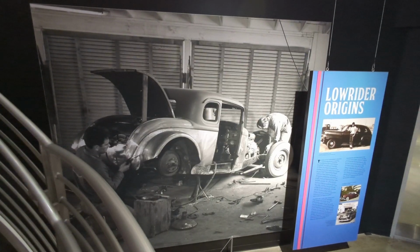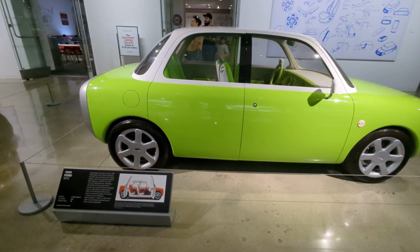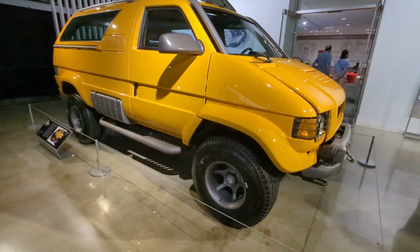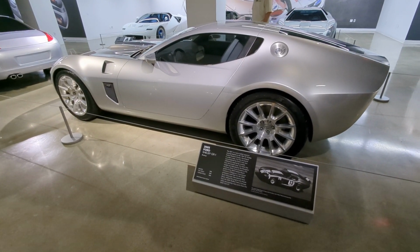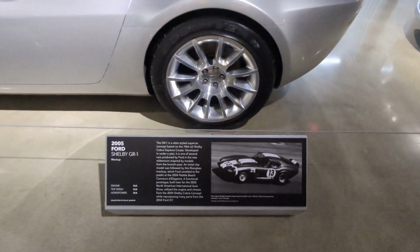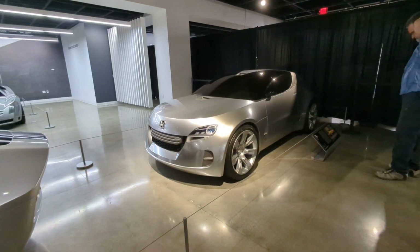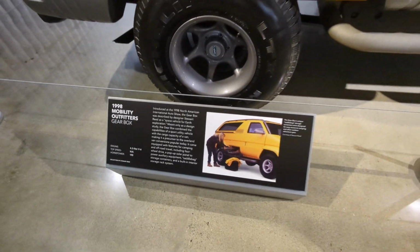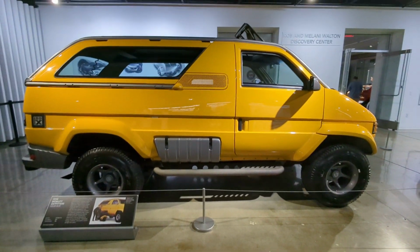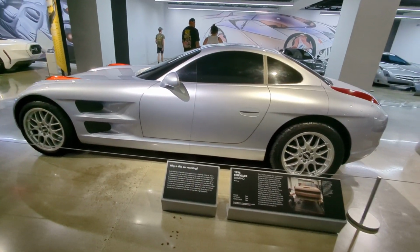The history aspect is super, super cool. Well, the second floor is called Industry, and there's a lot of cool stuff. 1999 Ford there, and Shelby GR1. I've got a great interview with Pete Brock all about this Cobra Daytona, so check that out elsewhere on YouTube, but that is really cool. Look at this. Honda there. And by the way, this Scooby-Doo speed buggy looking thing is a 98 Mobility Outfitters gearbox. Super cool.